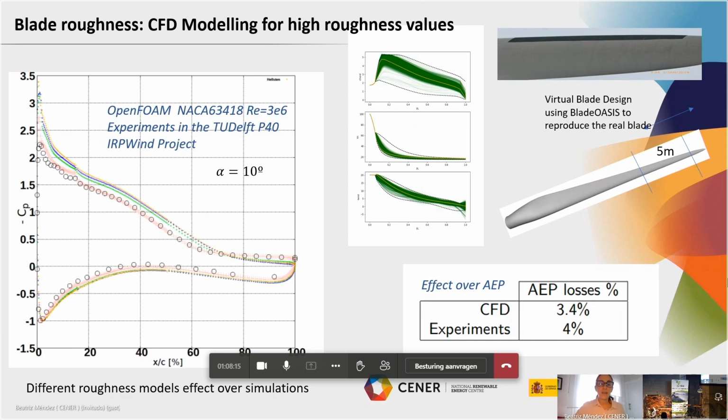But what happens when we move to a different airfoil, compared to different wind tunnel experiments and with very high roughness levels? In order not to bother you, I only include here a CP curve of this NACA airfoil tested in a Ludolf wind tunnel. These experiments were performed under the scope of the AIRTuB wind project. It was a joint project in which ECN, Ludolf, DTU, and CENER worked. What we did here was experiments in the wind tunnel and also in the field, both in roughness and also in transition.